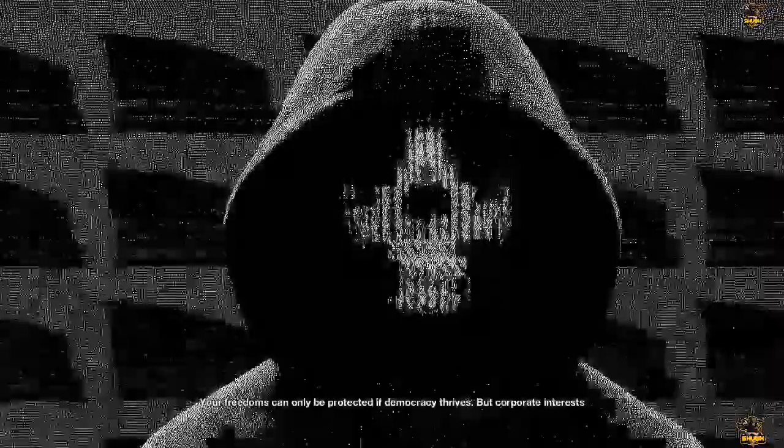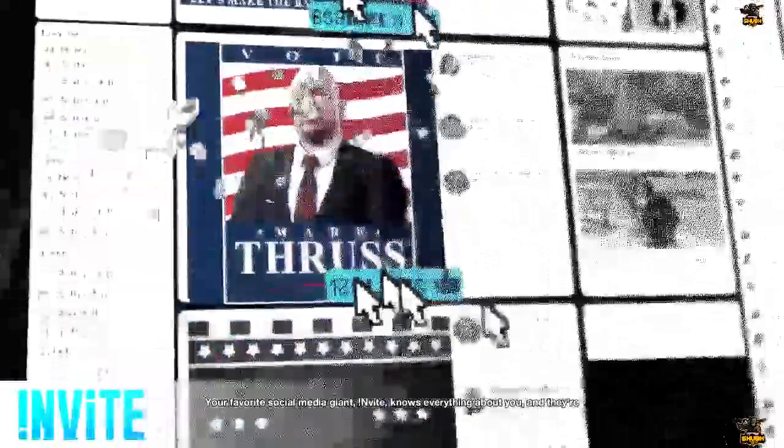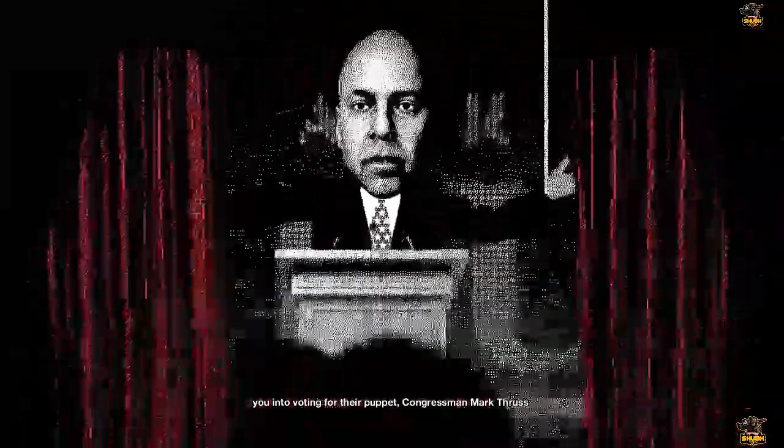Your freedoms can only be protected if democracy thrives. The corporate interests are rigging the elections. Your elections. Jeez. Your favorite social media giant, Invite, knows everything about you. And they're manipulating your feed to tailor your opinion to their interests. They are fooling you into voting for their puppet, Congressman Mark Thress. Invite wields the single most powerful population control tool ever created. Defend democracy. Help us tear down Invite. Lend us your processing power by downloading our app, and together, we will expose Congressman Thress. Join us. We are DedSec.